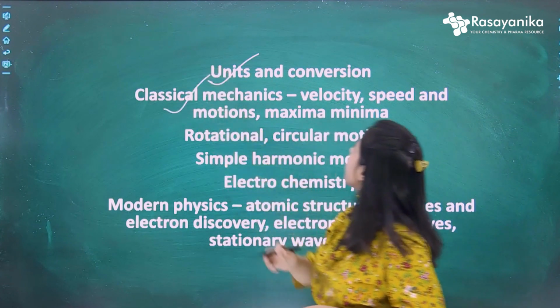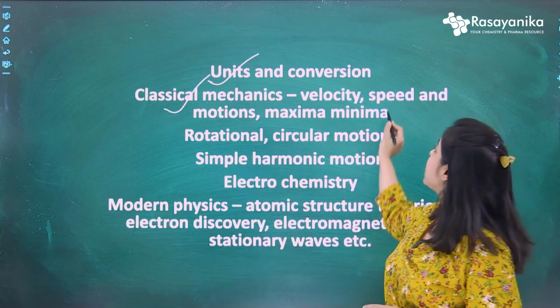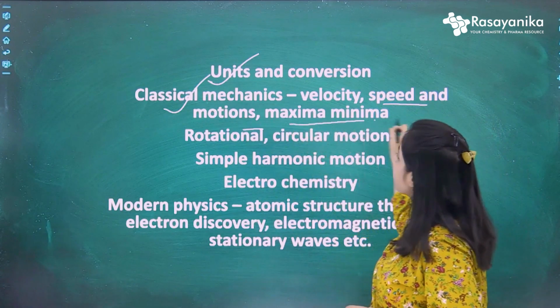Next is classical mechanics. Classical mechanics covers velocity, speed, and motions, maxima, minima.